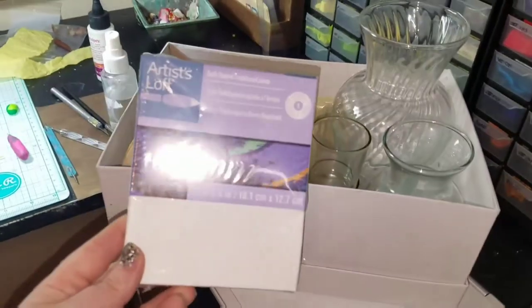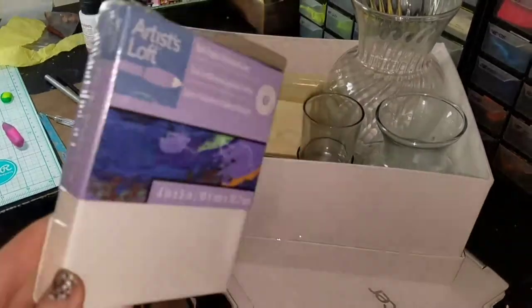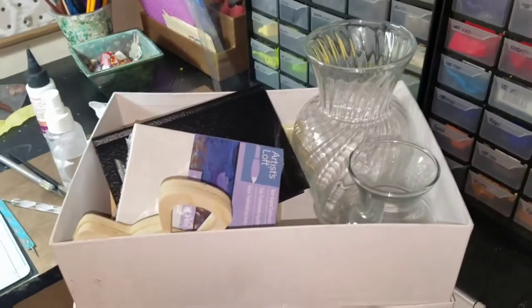Notebook, this canvas. I want to try canvas painting with clay. I don't know where I'm going to do that. It probably shouldn't be in this box, because this is a box of stuff I want handy right away. Yeah. So there's that.